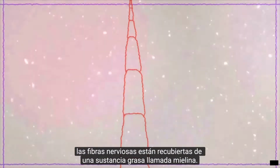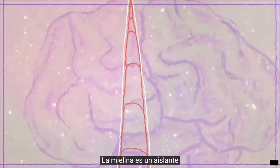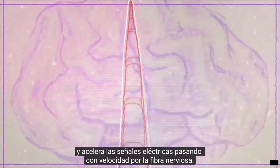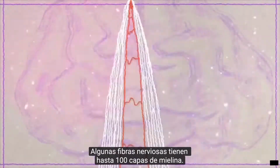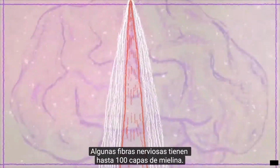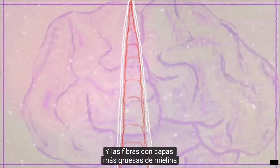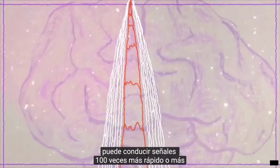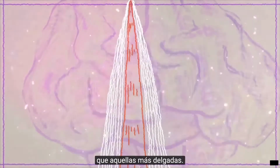Neural fibers are wrapped in a fatty substance called myelin. Myelin is an insulator and speeds up the electrical signals zipping down the nerve fiber. Some neural fibers have as many as 100 layers of myelin. Others only have a few. And fibers with thicker layers of myelin can conduct signals 100 times faster or more than those with thinner ones.